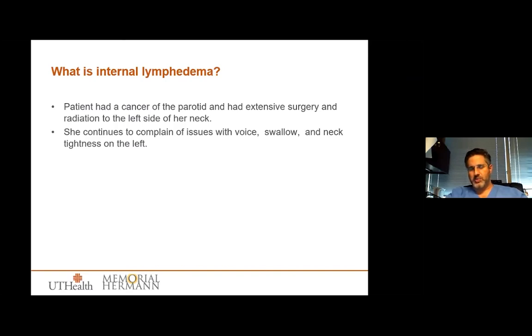And what's interesting about this patient is she didn't even have cancer in the mucosal space, she had a cancer of the parotid, so not an oral or pharyngeal or laryngeal cancer, an extensive parotid cancer with extensive surgery on one side of her neck and extensive radiation to one side of her neck. So she acts as a perfect control, left and right side, and she comes in some 6 months after treatment is completed with no evidence of disease, but she continues to complain of issues with her voice and her swallowing and neck tightness on the left.